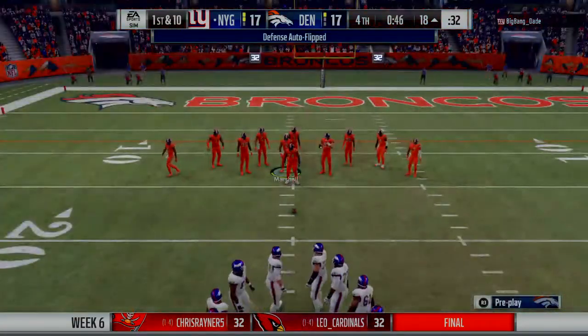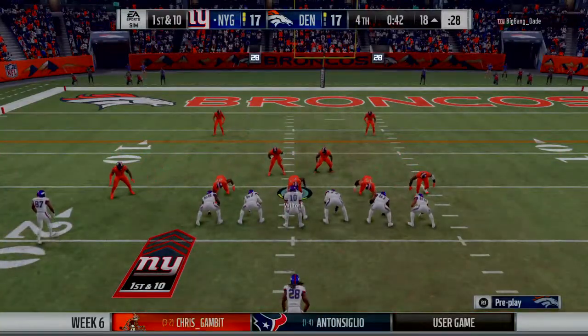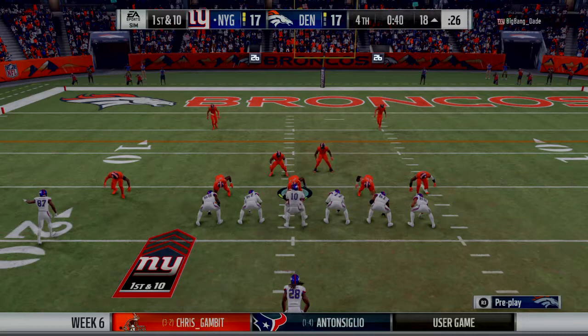Well, timeout on their side here. In fact, a lot going against them. They do have a small glimmer of hope. No one likes to play extra football. They want to go for the win right now.